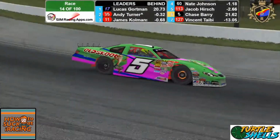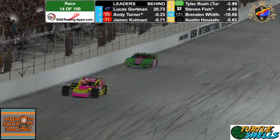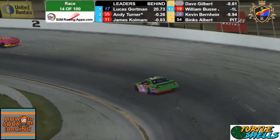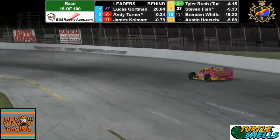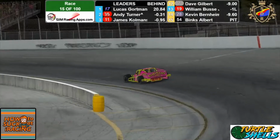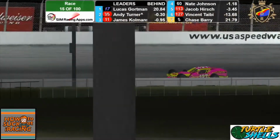As we go back up here to Chase Berry leading the super late models. That is a new paint scheme for Chase, I do believe. Very bright under the lights, that is for sure. And Vincent Tabe has already worked his way back up. He is clear of all the super late models, and now he's going to be working his way up to catch Jacob Hirsch, Nate Johnson, and James Kolmansberger.